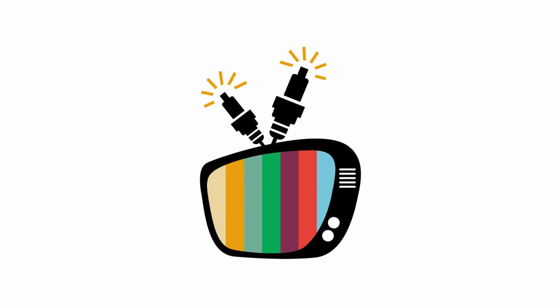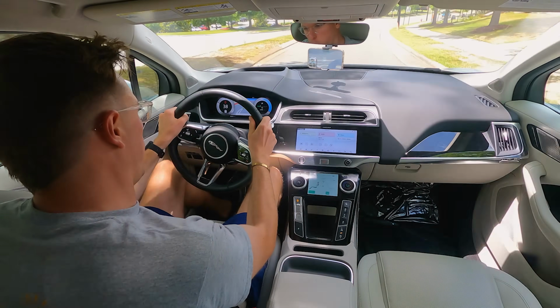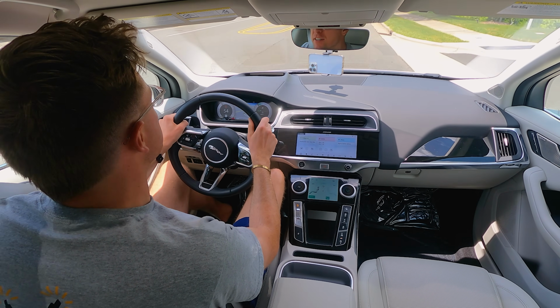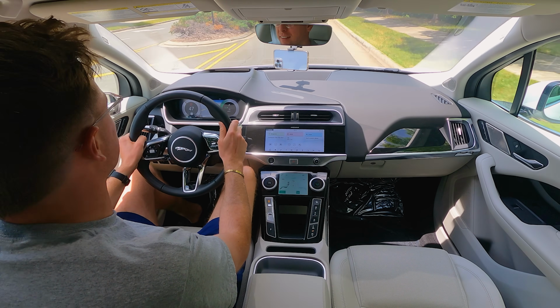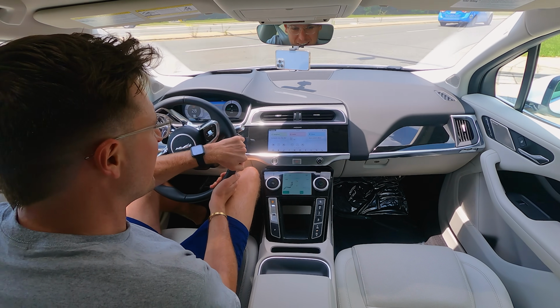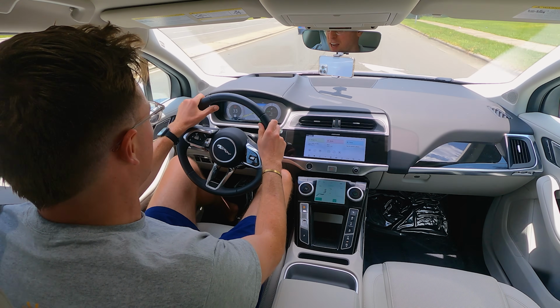All right, got the I-Pace in dynamic mode as always, and I am going to whip it around this corner. Oh, the acceleration is instantaneous, just like the Plaid. And you can take corners so easily. Oh, that just hopped a little bit.